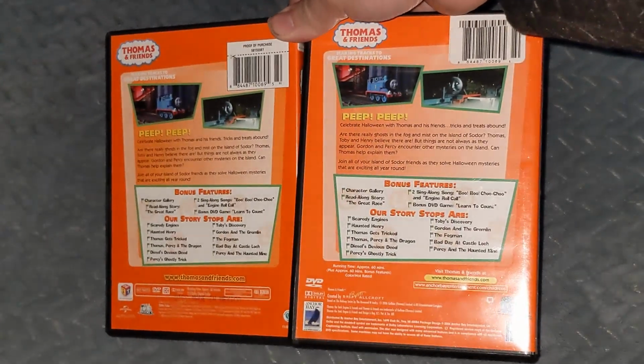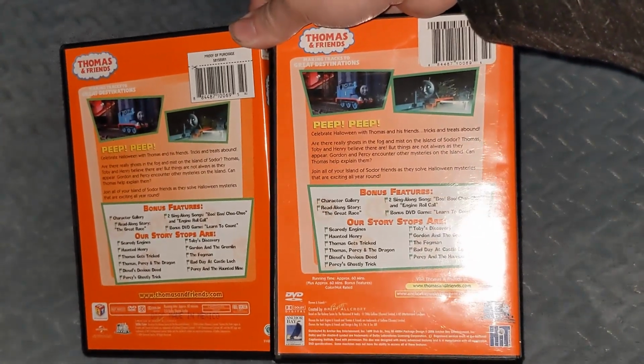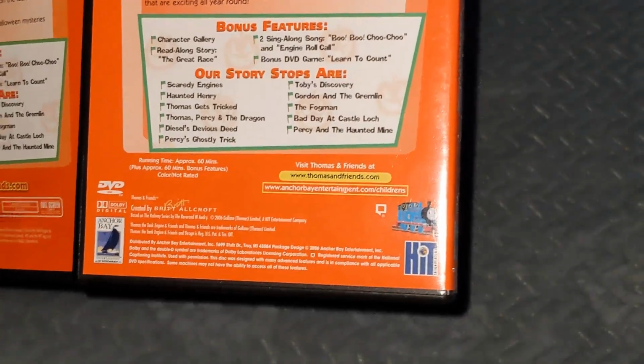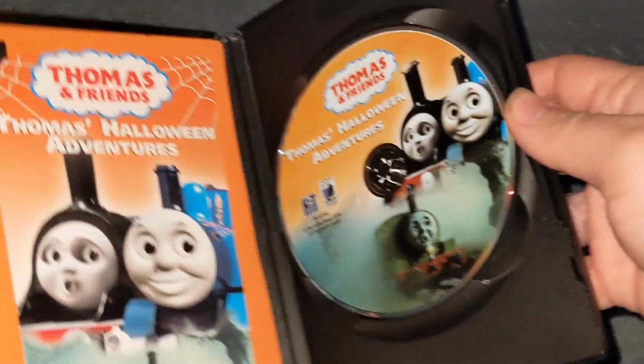For comparison's sake, however, here are the backs of the most recent reprint on your left, and then the OG print on your right. Pretty much the only thing that's been changed is this new link to the Thomas & Friends website, Hit logo from this one down here. And if we pop the original open here, ooh, it's got a pamphlet. We'll be looking at that later on. There's your disc, squished up version of the poster art, and it looks really good.